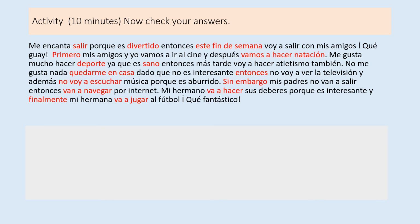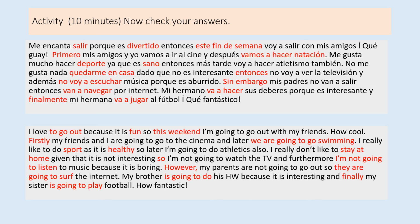And now check your answers, please. Year 7, I have highlighted in red the Spanish words which were missing and therefore the English translations below. So for example, me encanta salir, salir had not been translated. So underneath the first one, in your book, the first phrase you should have written was to go out. Okay, pause your video now and make any changes you need to.